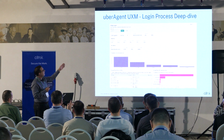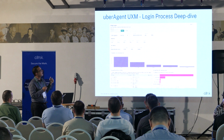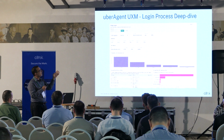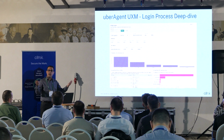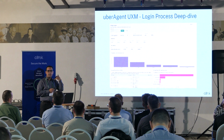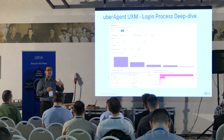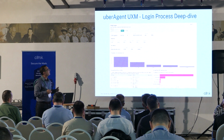So, as I said, we have all these dashboards, and you can go to Uber agent, let's say the user experience dashboard, and have the login process in a deep dive. We even analyze on single sessions, if you are aware, all the APEX packages, the GPOs that are running in the session, the shell, how many seconds it took for the shell to come up, and all of this.